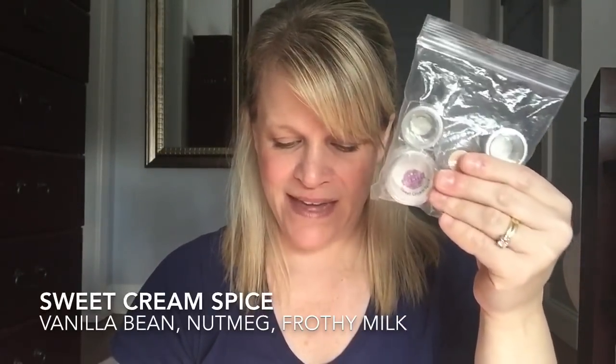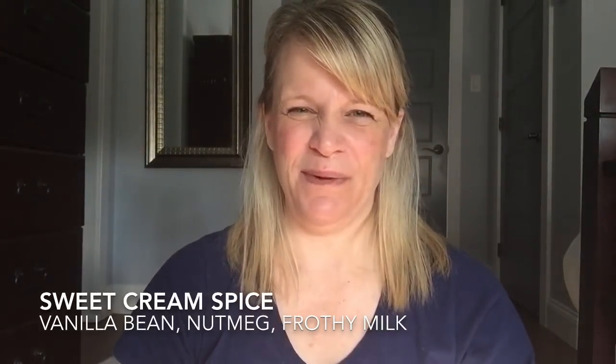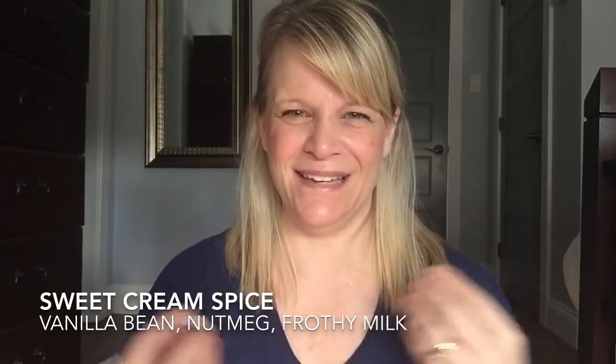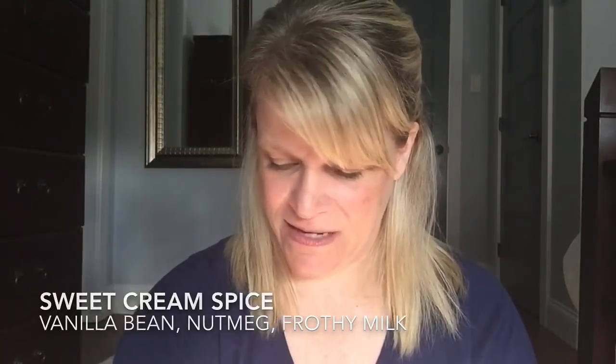I'll just talk a little bit about these. These are Sweet Cream Spice. I actually tried mixing this with Blueberry Rush. The scent notes on this are vanilla bean, nutmeg, and frothy milk. This is very sweet and it's strong, but it didn't do very well with Blueberry Rush at all. It was kind of a bad combo. Like I was like, is it time to change the wax? Didn't like that combo. Don't recommend that one. I was hoping it would be good, but no, it was not.